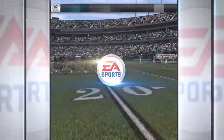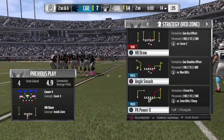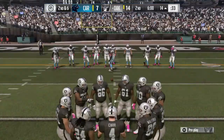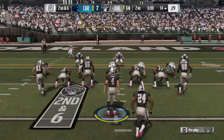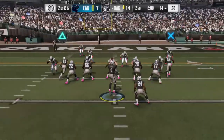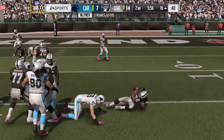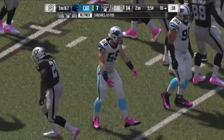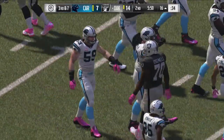Ready to go now in the second quarter. Brandon Gaudin, Charles Davis. It's the Raiders in possession of the football. They've got it 2nd and 6 to start things out. They'll run it now out of the gun. And he goes backwards here, losing yardage back to the 16. They'll lose a yard, and it brings up 3rd.